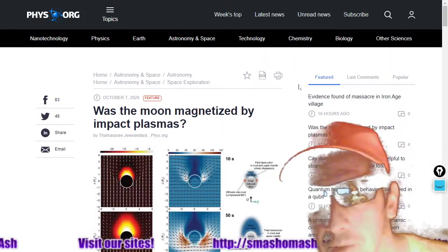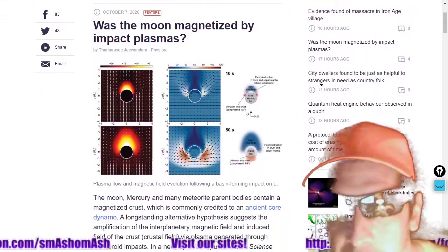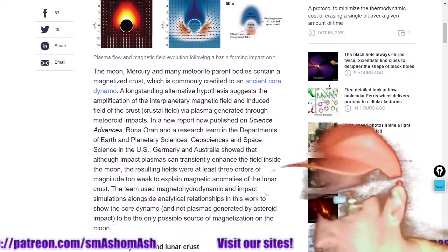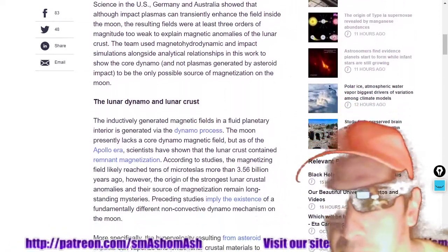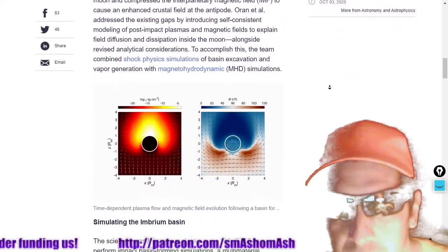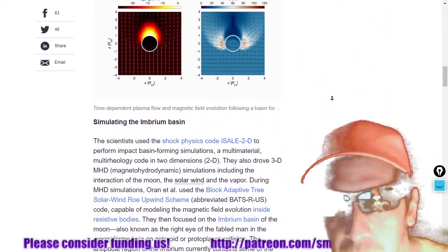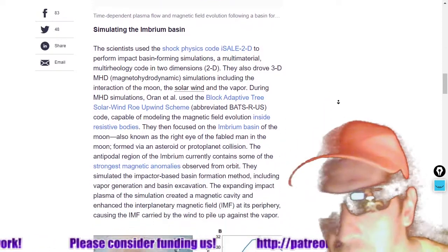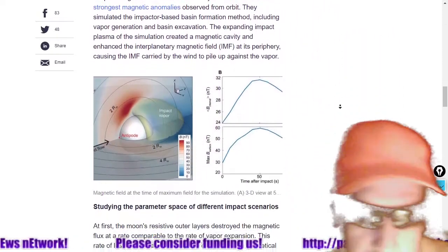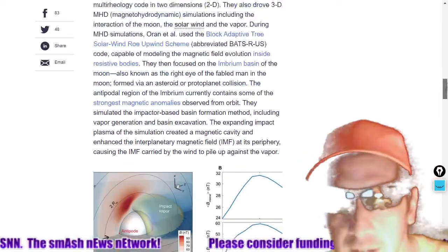Let's talk about the most interesting article. Was the moon magnetized by impact plasmas? Yes. Was it magnetized by impact plasmas? And how are magnetospheres generated? So these are kind of important questions when it comes to geology and all of astronomy, as the Dynamo Model, which is actually linked in this article.